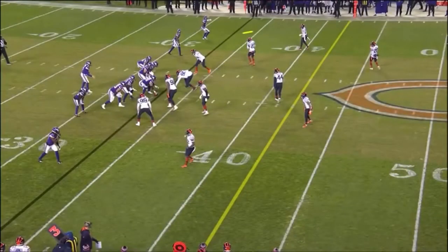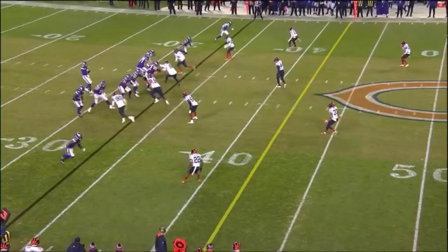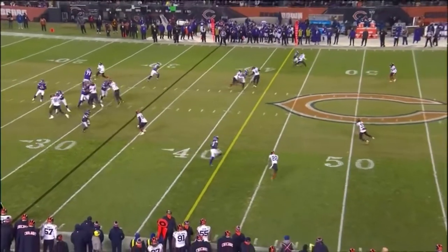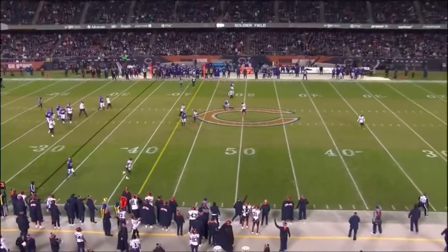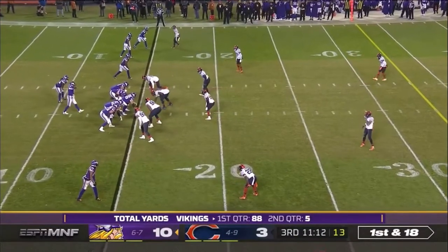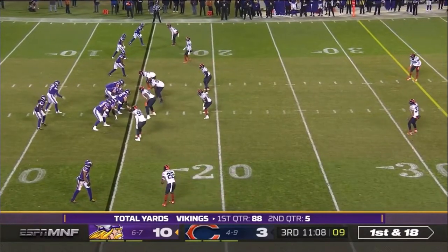They got the interception, but they missed a holding call right here in the slot. Watch Justin Jefferson get held right there, and that's where the ball is being thrown. It's being thrown to Jefferson, and he can't get it. From the 15.